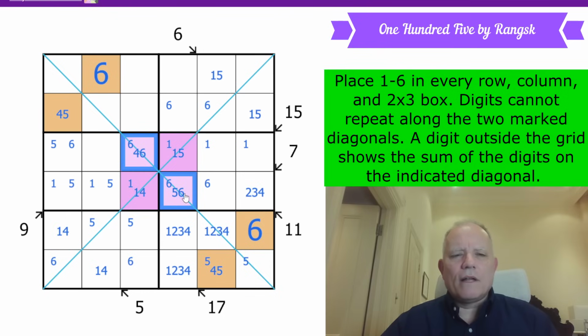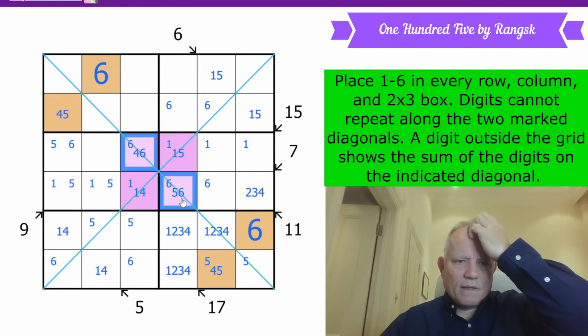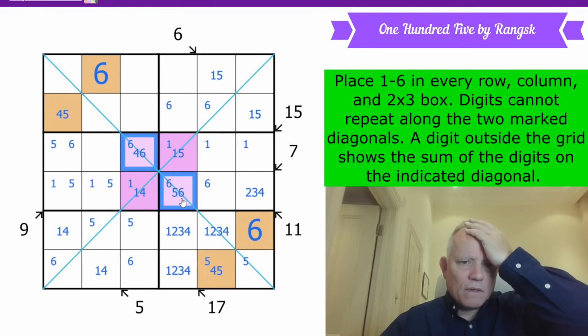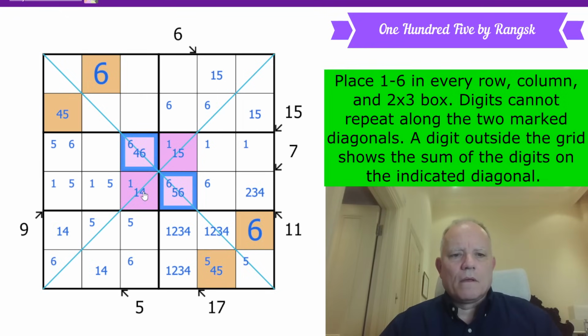Right, I know why that... Do I know why that doesn't work? If it's there, this diagonal goes 6, 5. This is if 4 is there. Now that makes that a 5. So we've got 4 here.